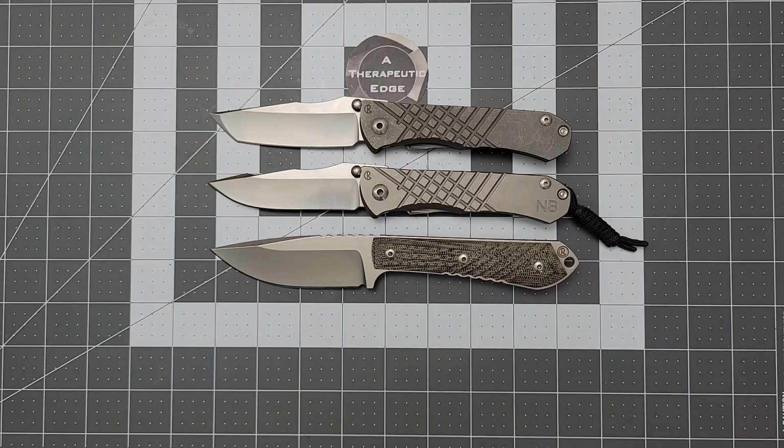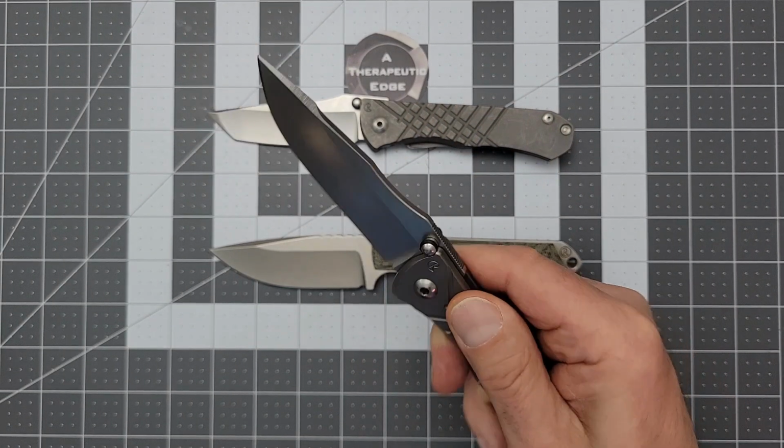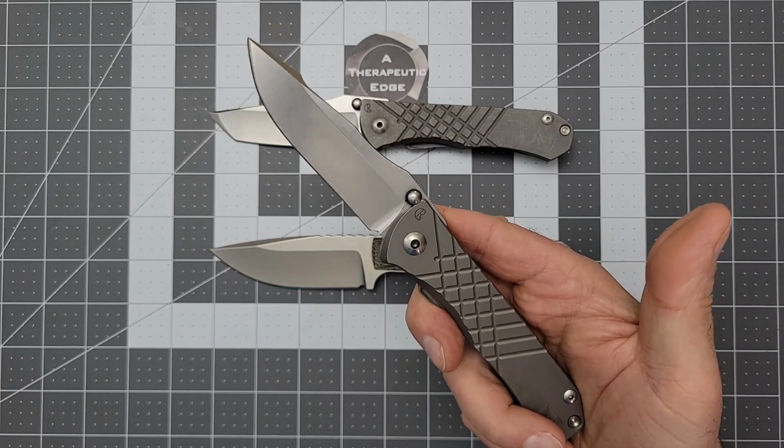And I like that. Anyway, this is just a little look at some of my Chris Reeve collection. I have one more that I'll have to bring back and redo this video just because it makes me smile. But anyway, this is my Chris Reeve Umnumzaan drop point, somewhat modified, and still makes me very happy.